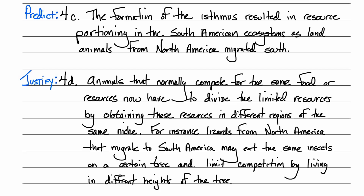So my written part of this answer, in the predict action, is that I'm going to predict that the formation of the isthmus resulted in resource partitioning of the South American ecosystems as land animals from North America migrated south. I came out and just said resource partitioning because I believe that's what we're looking for here. And again, if you don't say that word, but you say, listen, the resources will be divvied up in a way that reduces the competition so that both can survive, to me that would be more than enough.